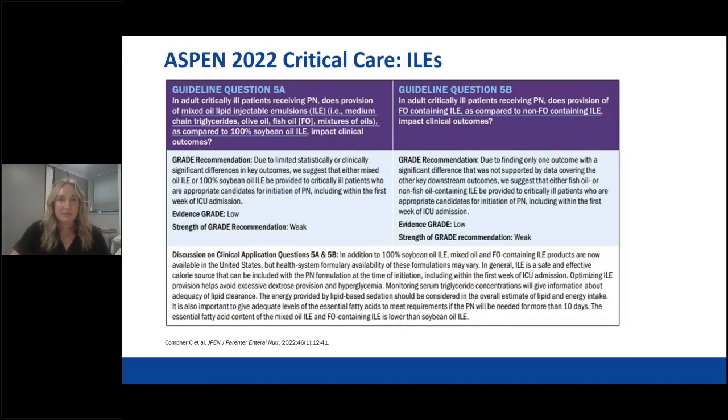Back to our 2022 ASPEN guidelines for question 5A. In adult critically ill patients receiving PN, does the provision of mixed oil ILEs as compared with 100% soybean oil ILEs impact clinical outcomes? The choice between a mixed oil ILE or 100% soy-based ILEs for adult critically ill patients receiving PN does not have a significant impact on clinical outcomes, and either option is acceptable. However, the quality of the evidence for this recommendation is low and the strength is weak, indicating that more research is needed to provide a stronger recommendation.